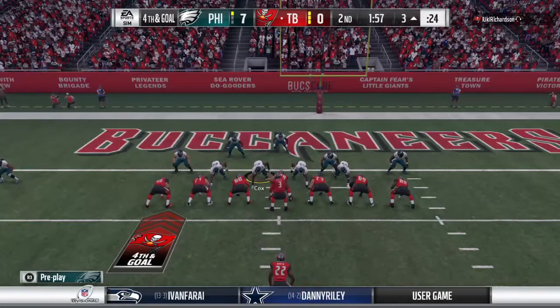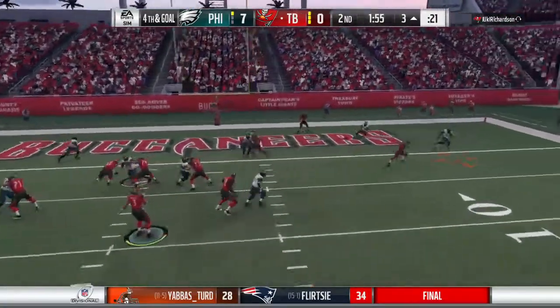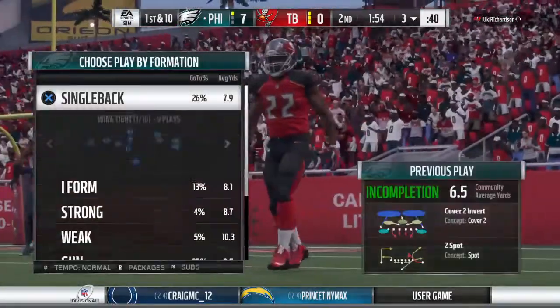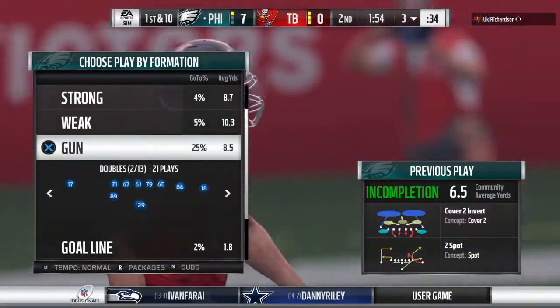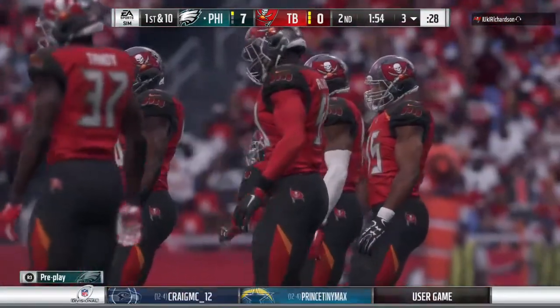Winston. And that is going to be incomplete. Martin stops short of the goal line. And this Eagle defense stands tall down near the goal line. The Eagles offense now, they head back on the field. And they'll be looking to atone for last time's mistake of fumbling inside the red zone.